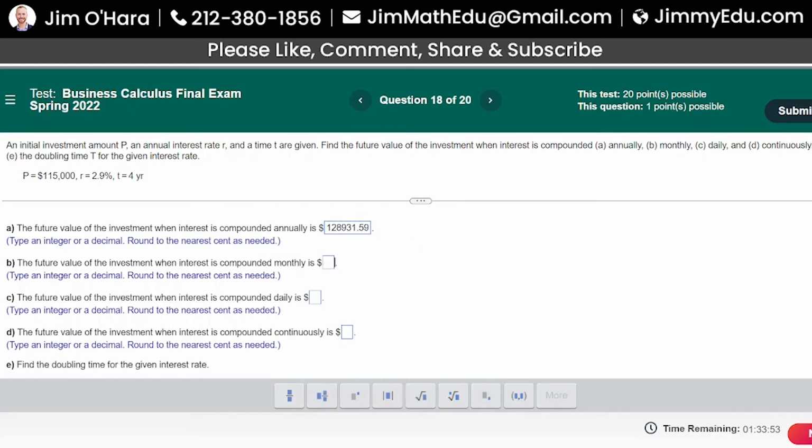Okay, now compound it monthly. Fantastic. Okay, and therefore it's, hold on, 129,126 plus 45. Okay, compound it daily. Fantastic. 365. Delete, delete.